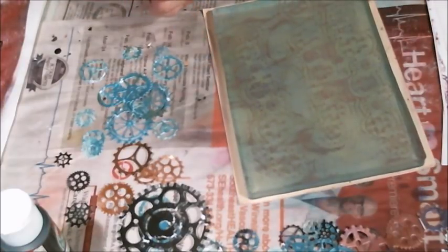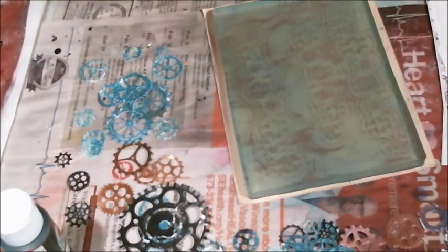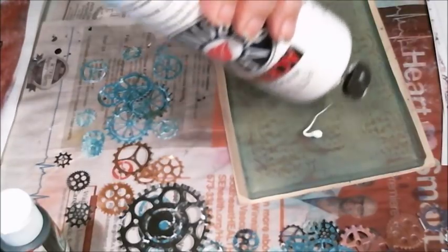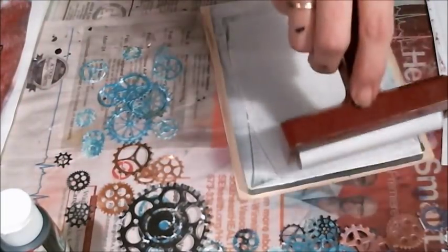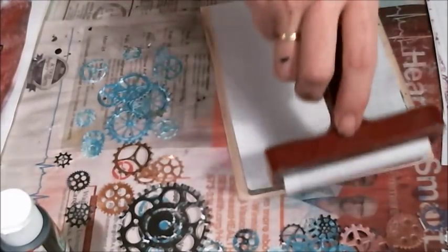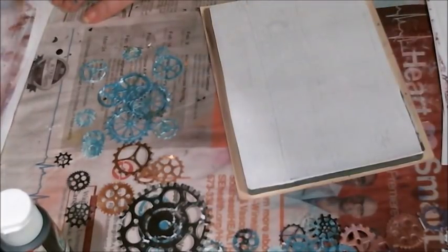And with that, let's use... No, we'll go ahead and use white again. Pull a pretty nice print with the white. Okay. And yes, again, too much paint, but that's okay. Kind of helps me with the covering up of the scrap paper that I'm using to roll off on.